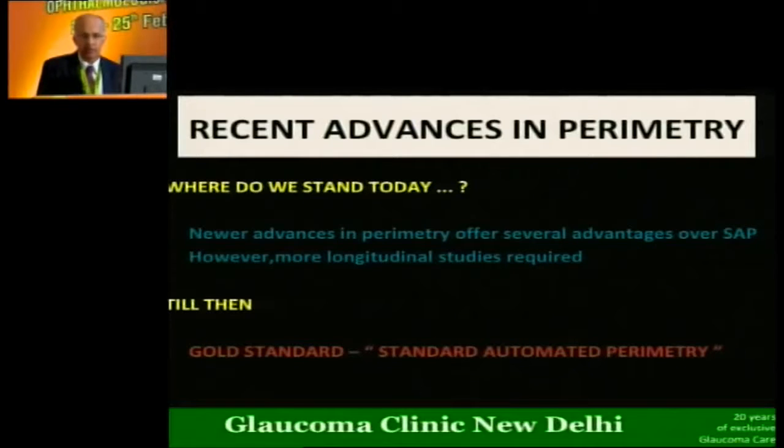We want them to perhaps replace our standard white-on-white perimetry as of today, but it's still going to take time. It's going to require studies over a period of time. Until that time, white-on-white perimetry stays the gold standard.